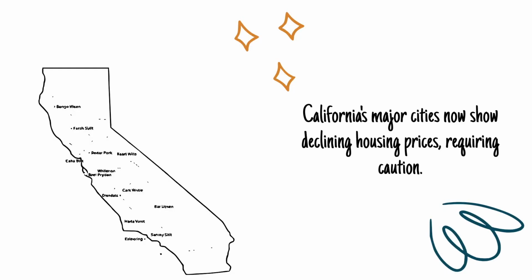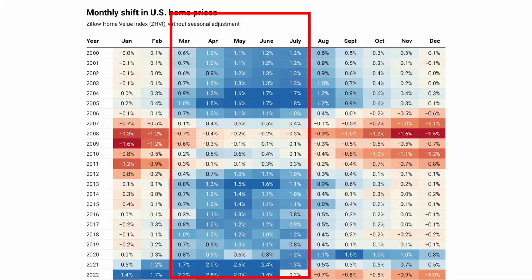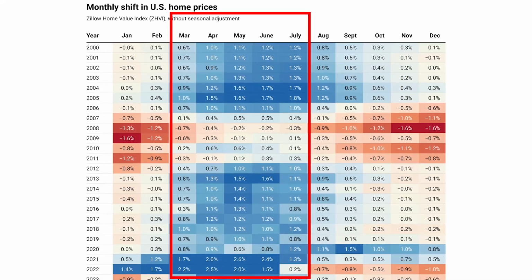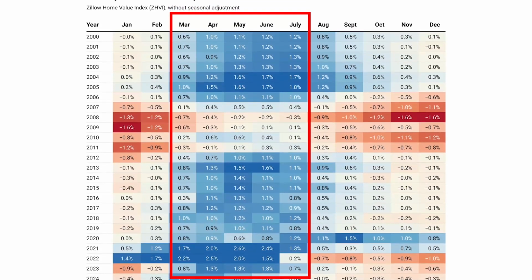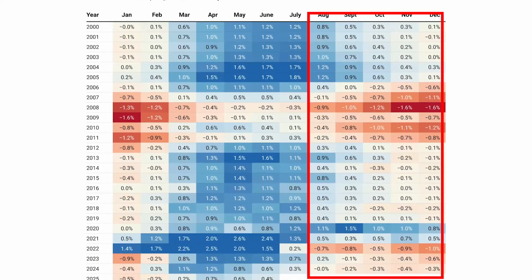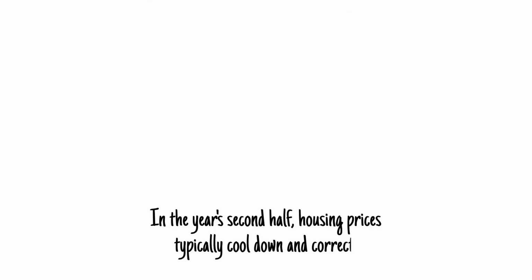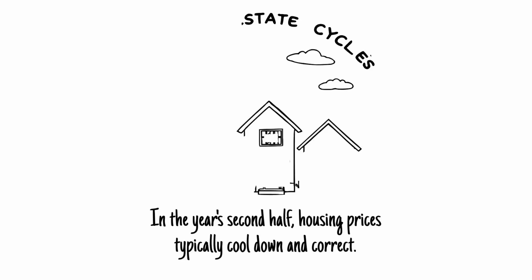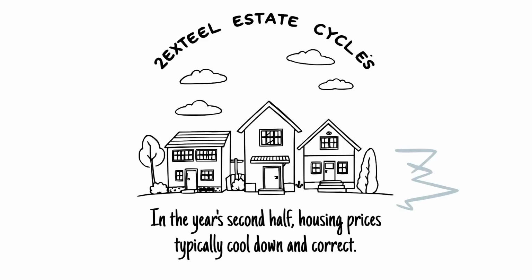You should be careful. As we discussed in a previous episode, the US real estate market follows a small annual cycle. In the first half of the year, families often want to move in before the new school year starts, so housing prices tend to rise. But now we're in the second half of the year, the traditional slow season, and prices are starting to cool down and correct. So falling prices are a normal part of this cycle and are not necessarily a cause for alarm. However, this recent downturn is a big deal.